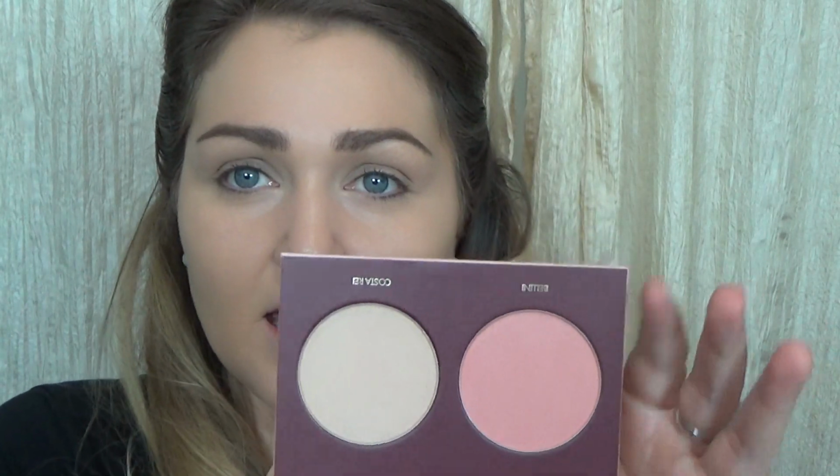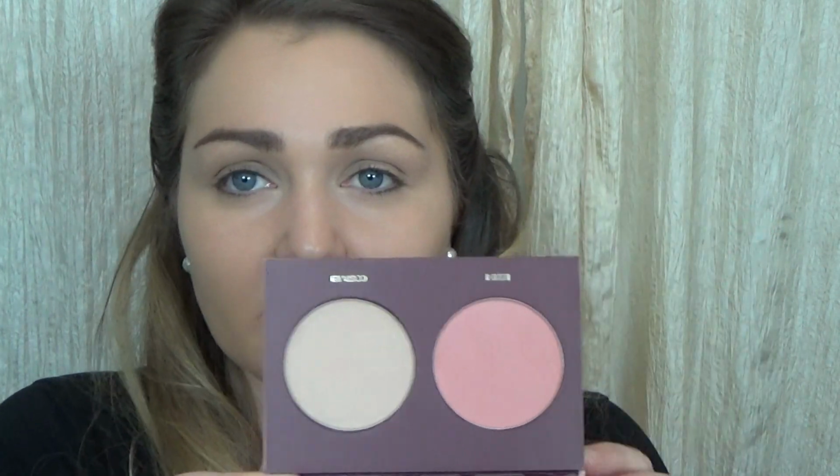It's a nice, textured type of feel to it. It actually feels like nice little sturdy packaging, and it's cute. It has a big mirror in it, and it has a little protector on the mirror. You guys know I like that. And this is the bronzer. This is the blush. Obviously, this looks really light for my skin. It looks like it's lighter than my skin color. I don't know if it's going to show up as a bronzer or not, but you don't know until you try it.